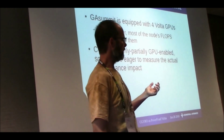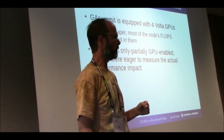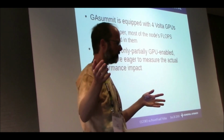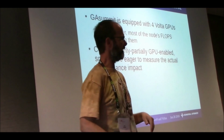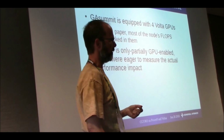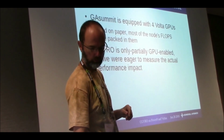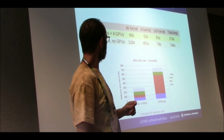Now, that was nice, but we really want to use the Volta GPUs because at least on paper, pretty much 95% of the flops are coming from there. So yeah, Power 9 is fine, but really on paper, Volta is doing all the work. However, CGYRO is only partially GPU enabled, so we wanted to see what was the real impact of using the Voltas on this machine. So here are the numbers.